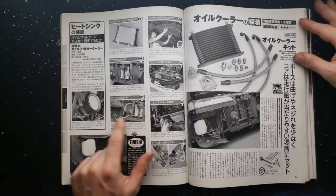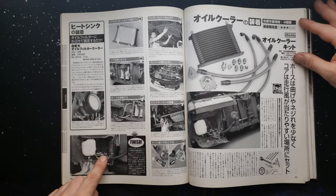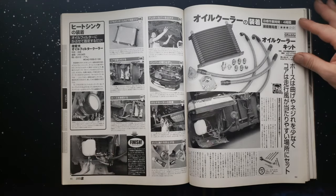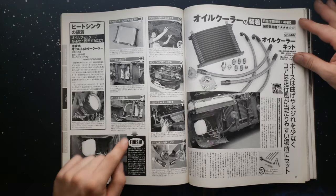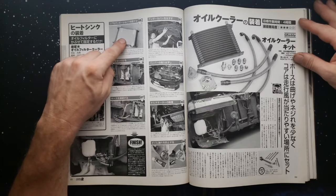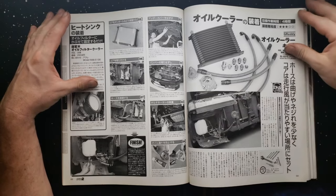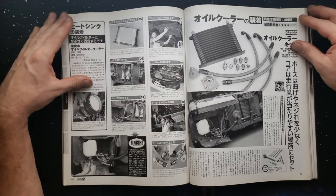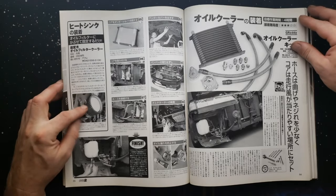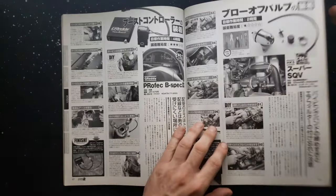One problem with this is that if you don't have one of these, which is a thermostat, then this will drain all of its oil back into your sump and your engine will have this much extra oil in it at startup, and that's not good. So having some kind of thermostat block like this is very important. I've never seen that before, a heat sink for your oil filter. Very weird.